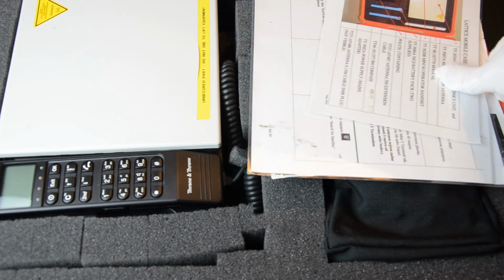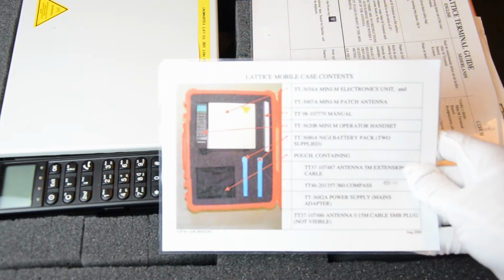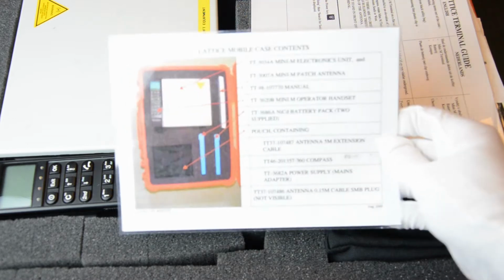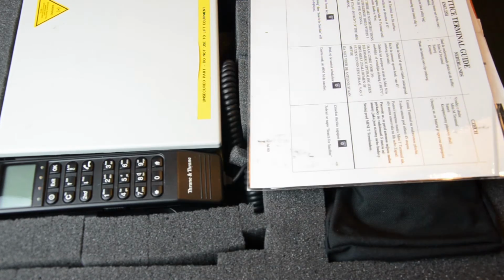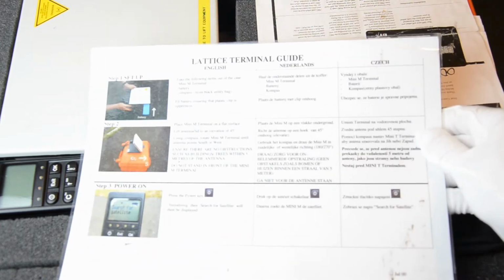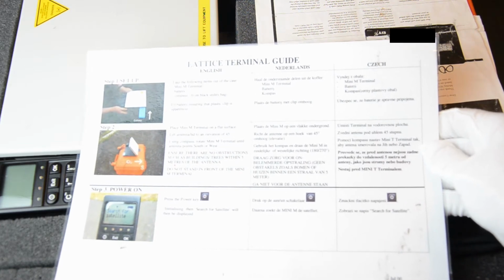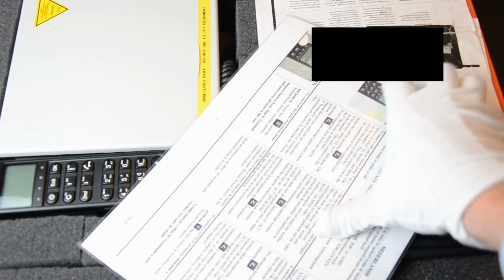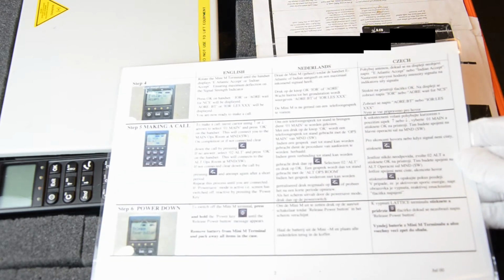Inside we have a card from August 2000 that lists the contents of the satellite communication system. Then we have a laminated card with a quick setup guide in 3 languages, English, Dutch and Czech, which is another hint for you of other EU countries that were using it. You can pause the video if you want to read the instructions.